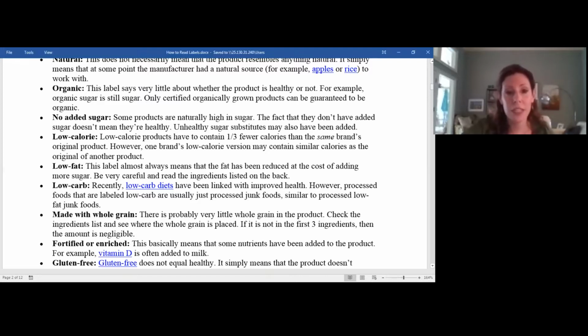Fortified enriched, I always laugh over this one because it would sound like, yeah, I want the enriched version of something. But what that means is that the nutrients have been stripped during the processing of that product. The naturally occurring nutrients have been stripped. And so they fortify it or enrich it with artificial vitamins and put it back in. So an example would be enriched vitamin D milk.